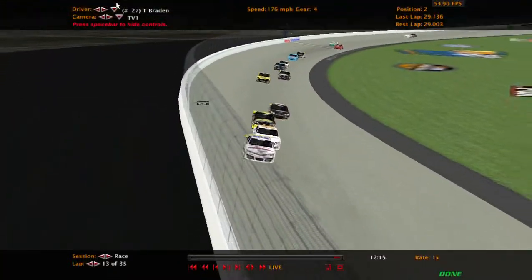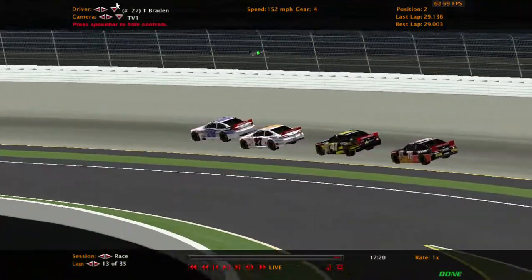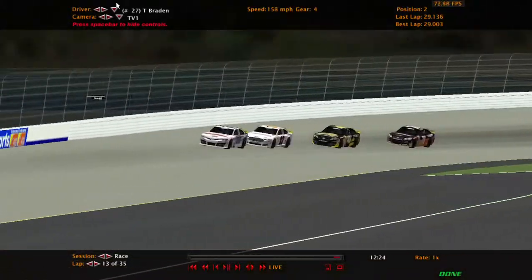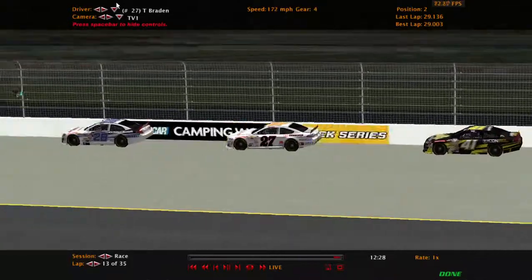He took a peek, but he couldn't quite hold it down there. And he's giving it his all. You just can't really do much on the bottom. It looks like these guys are having to stay about a groove off the inside if they're going to make a move.